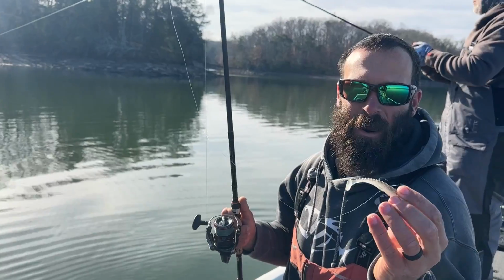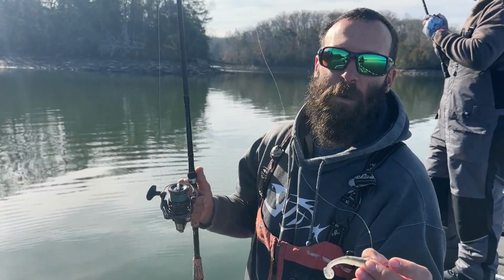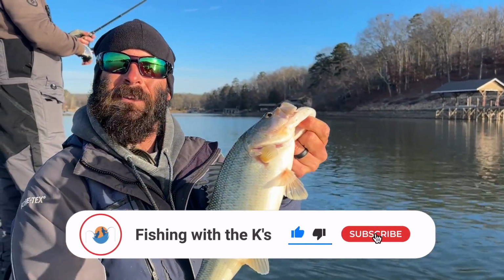That's a key. Eighth ounce 1/0 hook. Talk about how strong it is. We just landed a ginormous drum, like a 30-pound drum on 8-pound line. Oh my God. Boom. Another vault bass right there.